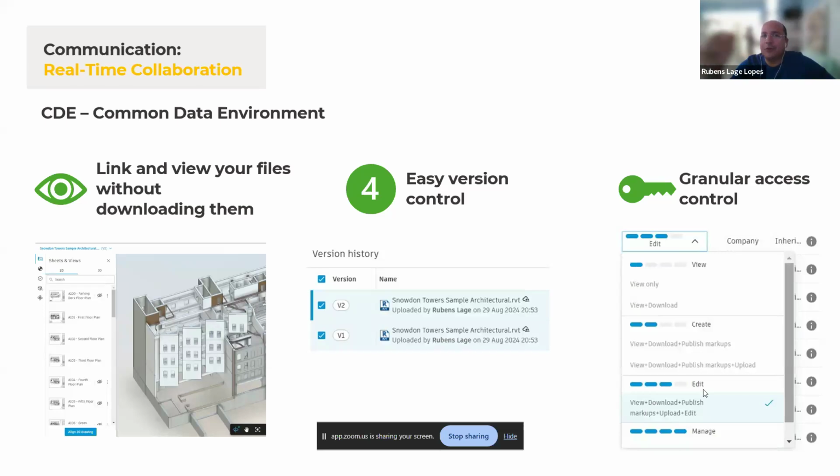For example, Procore, and then you want to open a module there, so you can't open the module directly. You can't link one to another. It's the same with SharePoint. You can have modules there, but you can't open them. You can't link them, so you can't collaborate real time. SharePoint, you have version control, but it's not as clear. You have access control. Yeah, you can give access per folder.